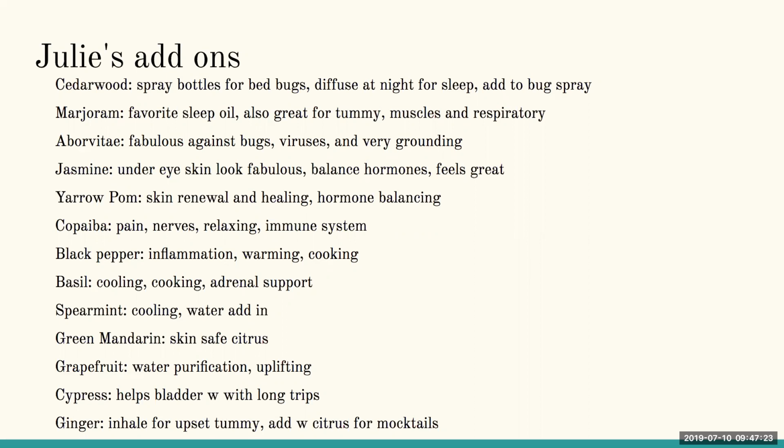Cypress, it is something that I like to put on my bladder when I'm getting onto an airplane or on a long road trip, because it helps the bladder not to feel so maybe anxious, and it helps to hold the time that you have to use the bathroom longer.